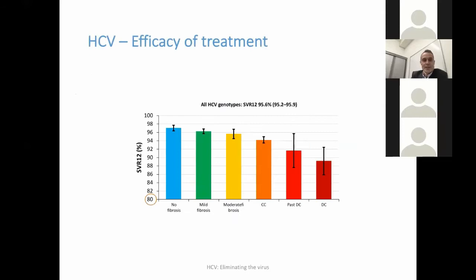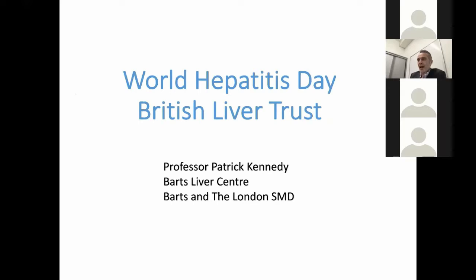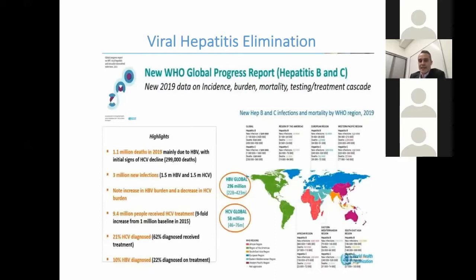So again, just giving you an overview and probably facilitating discussion more than anything, because many of you will be very familiar with the areas that I'm going to cover. And I want to start, first of all, with viral hepatitis elimination. And there are some key numbers which are emerging. You know, we're working to these 2030 targets, but the latest data to me is really quite sobering.